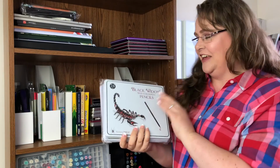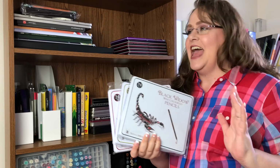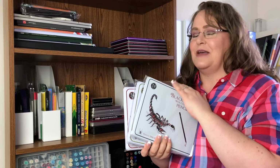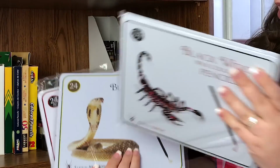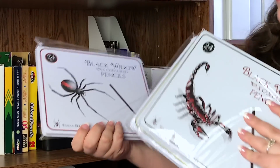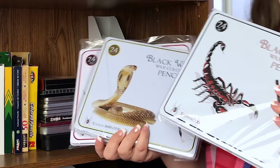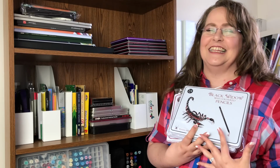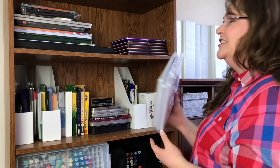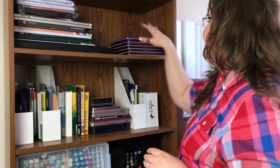These are the Black Widow pencils. Everyone raves about these pencils and I'm so excited to try them. I haven't taken them out of the package yet. I've got the Black Widow, all three sets. There's the actual Black Widow, the Scorpion, and the Cobra. And they are all awesome, but the packaging is so disturbing to me. So they're sitting in here until I'm ready to play with them.